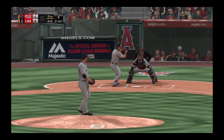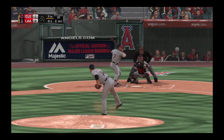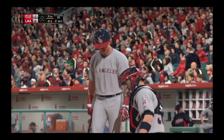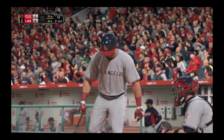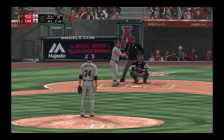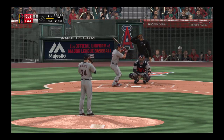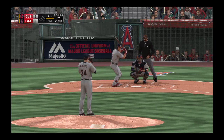Stepping in now, Cliff Pennington, as he will take strike 1 on the fastball here. No balls and a strike. That's one of those fastballs that just never feels like it's going to be a strike. It's up at the letters, and that's a tough one to do anything with. Bases are empty here with 2 men out.